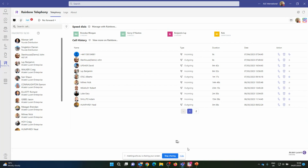So what Rainbow does is, Rainbow is a power app that sits and is pinned within my Teams. What that's doing is making Teams a SIP phone. So using Teams on my PC, I can now make calls out from Teams. We recently had version 2 about 2 weeks ago. We upgraded to version 3, and version 3 is a lot more powerful than version 2.